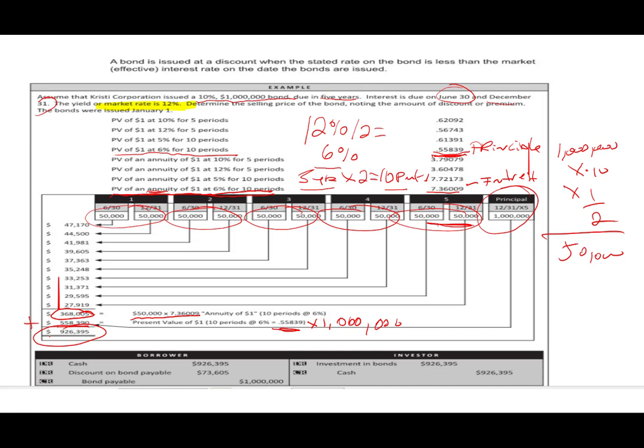The discount on this bond is $73,605. So when I make my journal entry for the issuance of this bond, accountants do it with journal entries, you can see it squeezed in down here at the bottom, I'll debit cash for the amount of cash that I'm borrowing, $926,395. I will debit discount on bond payable, and I will credit bond payable for the face of the bond, the full million.